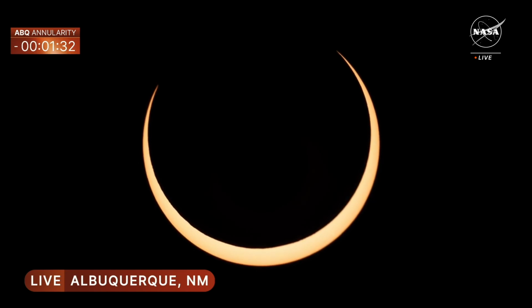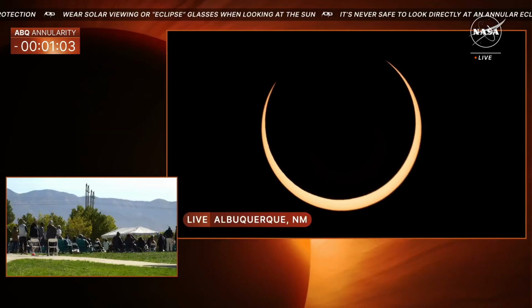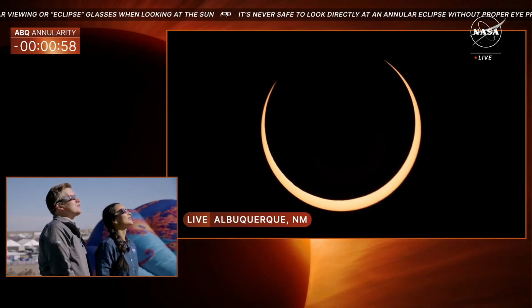It's just incredible. So as we approach annularity, you might be able to see Bailey's beads. These are bright points of light, sunlight coming through the valleys on the moon itself, right before the annularity begins. You can even hear the crowds in the background. You can just feel the atmosphere building up. Yeah, it is palpable. Everybody is super excited here. I know I am just thrilled. We are just in the final countdown. You can hear some people starting to cheer and getting all pumped up themselves.